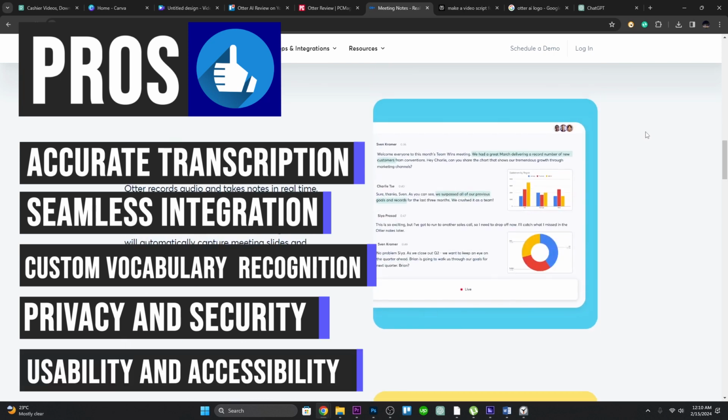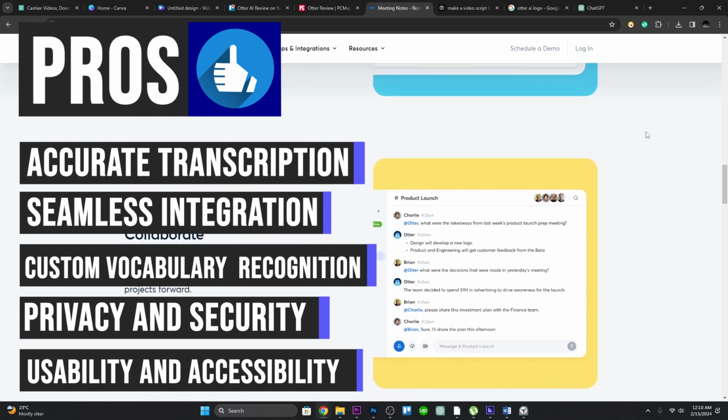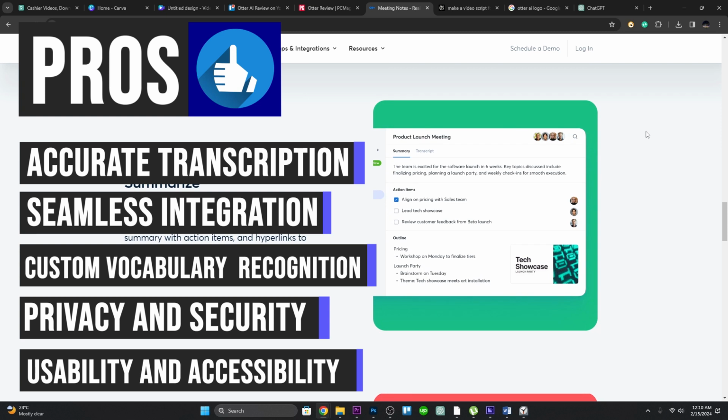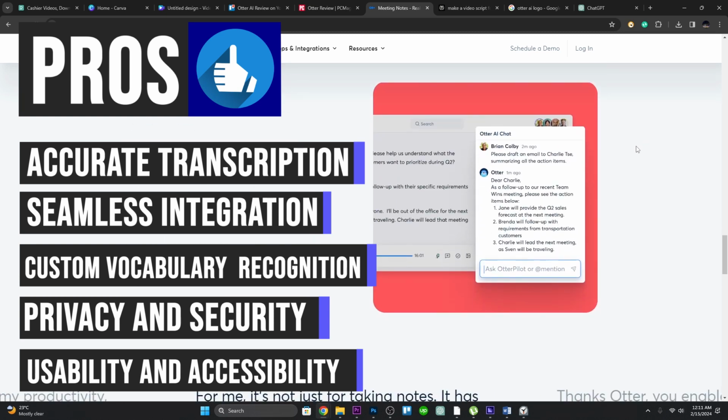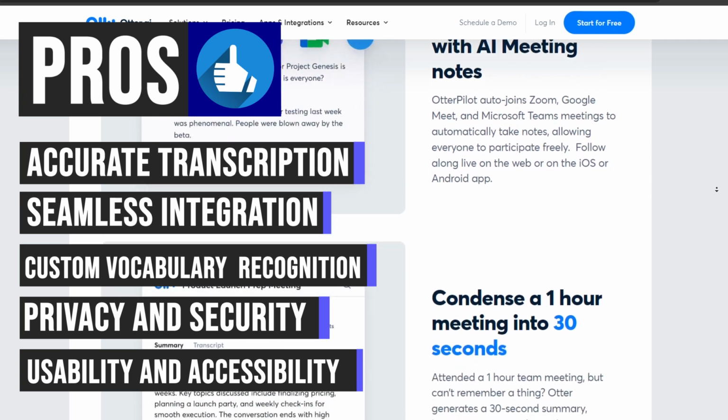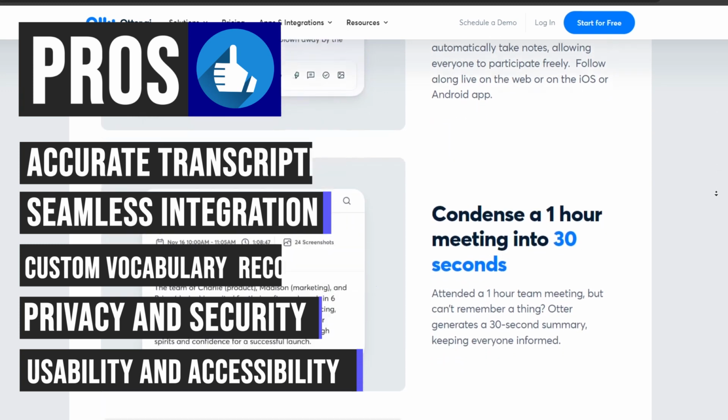Otter AI is easy to use across devices with a clean, professional, and modern interface on its mobile and web apps. It also supports translation in 42 languages, making it more budget-friendly than other solutions.